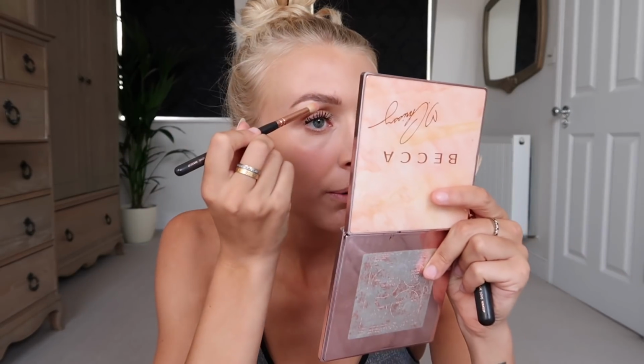Then one or two more things. I get my two little highlighter brushes. This one is the Zoeva Luxe Sheer Cheek. This is the Zoeva Luxe Petite Crease. And I get the highlighter from my Becca Chrissy palette. Oh, siren's going off. And I just do a touch of highlight here, and then get my bigger brush, line. I mean, I'm just so chill with this highlight thing.